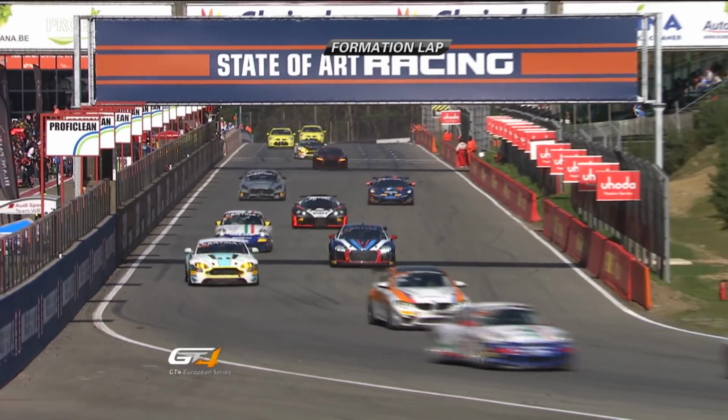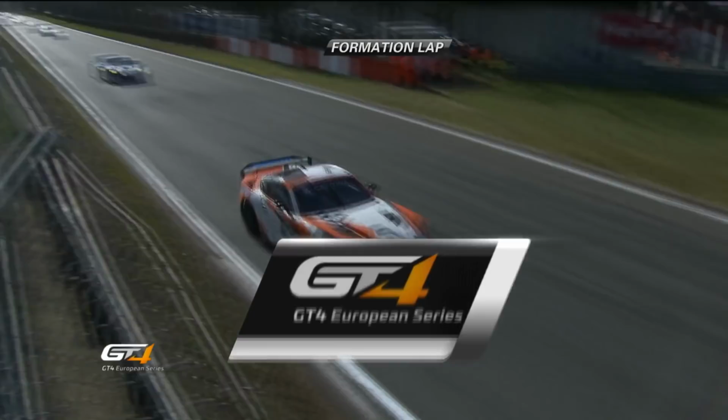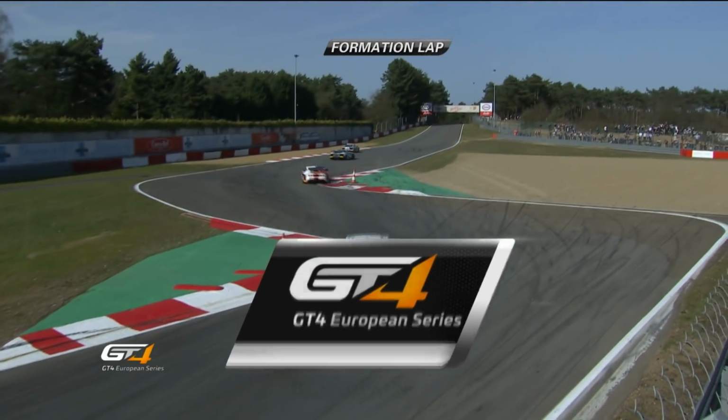And I would suggest that is how it is. So let's take a quick look at the starting grid.